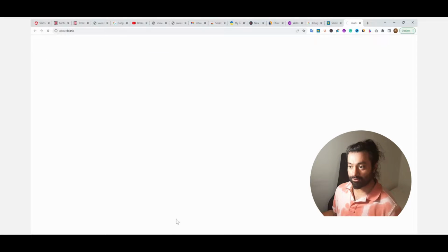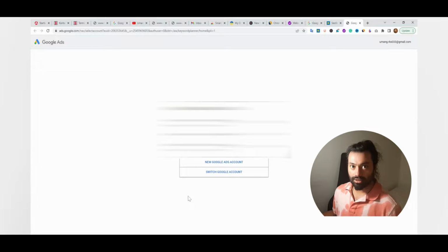If I click on get volume and CPC data, it will direct me to Google Ads. And to get this CPC, which is cost per click data, you need to have a Google advertisement account. Unfortunately, currently I do not have it, but if you have it, you must try it.